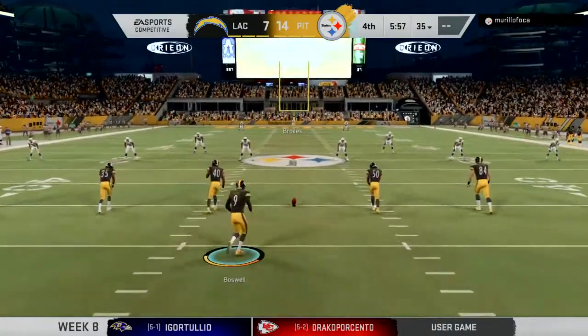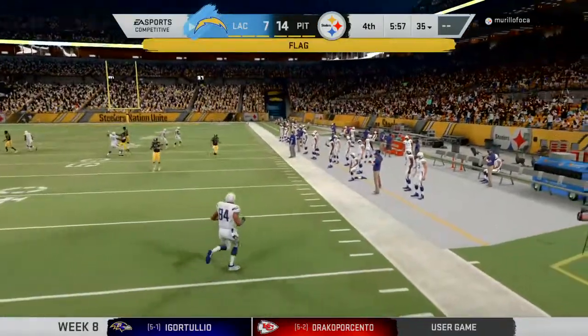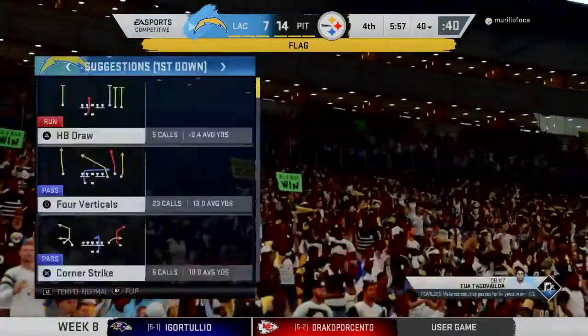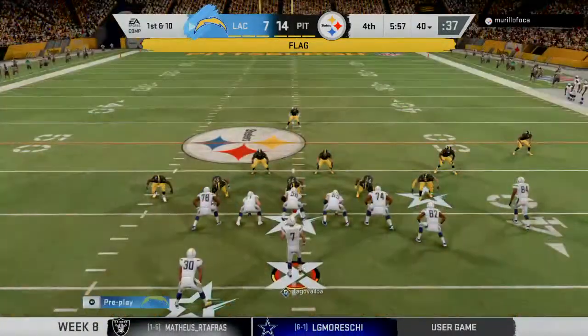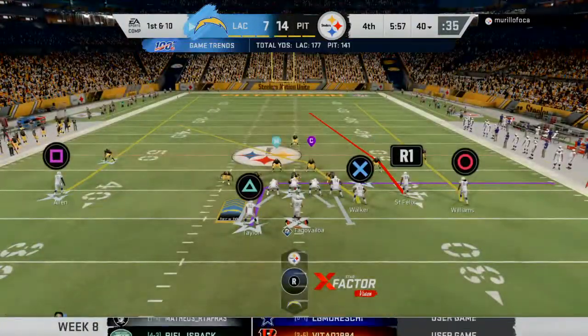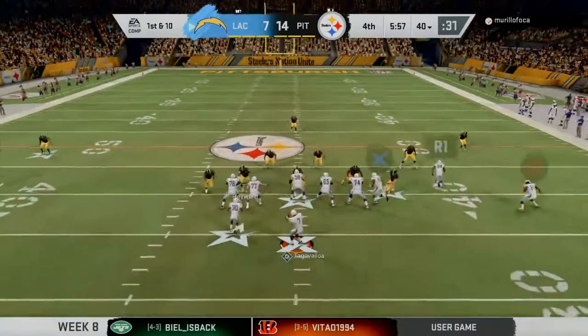Boswell now to kick it away after the touchdown. And that drives coaches insane, doesn't it? When they see that happen, it just doesn't feel right, does it? Plus, you're giving up yardage. Chargers in good field position to start out. 1st and 10 at the 40.